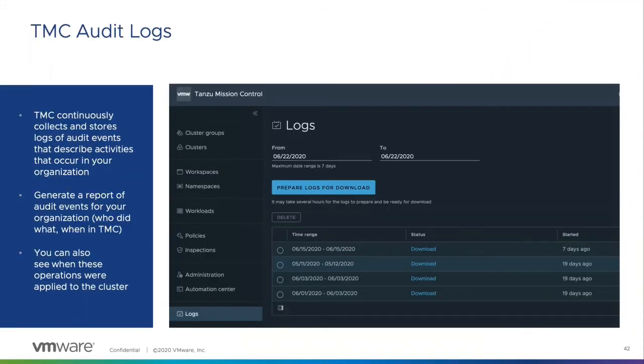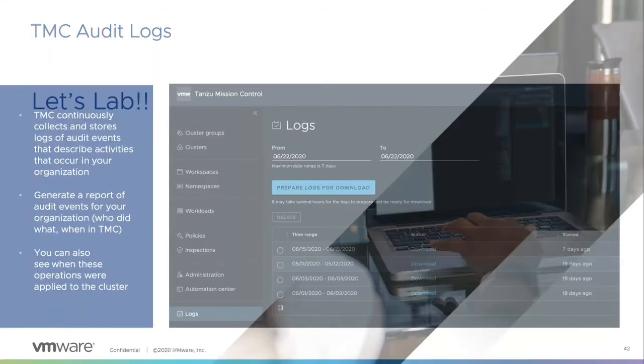We also provide another new feature, logs. We provide audit logs. To help our operations team monitor the activities that occur in the organization, TMC provides logging of audit events. This includes audit logging of service level actions that are performed through TMC, as well as cluster level actions that take place on clusters that have been provisioned in TMC. So basically giving users insight into operations that have happened on the cluster if something goes wrong. That's a quick overview of the feature set.